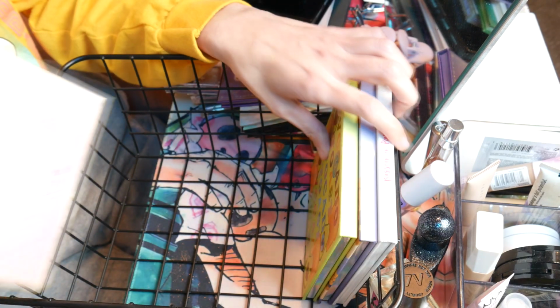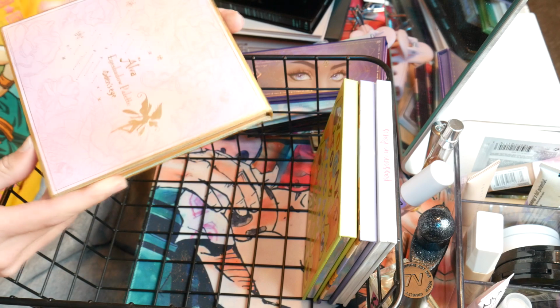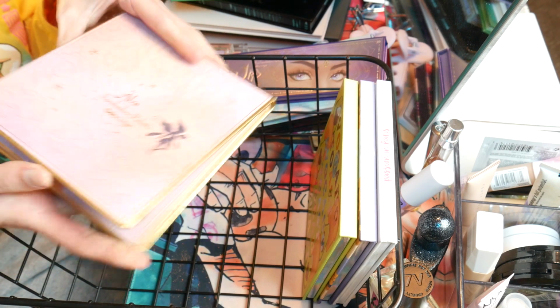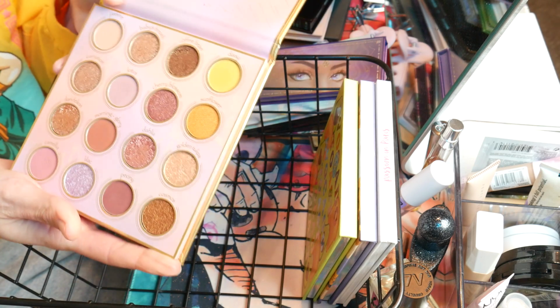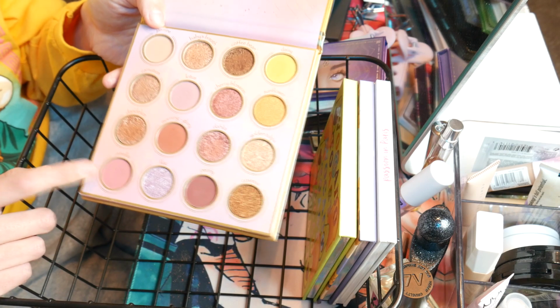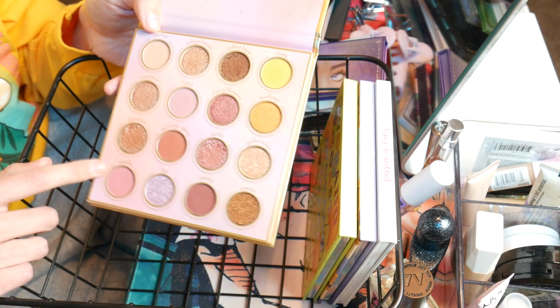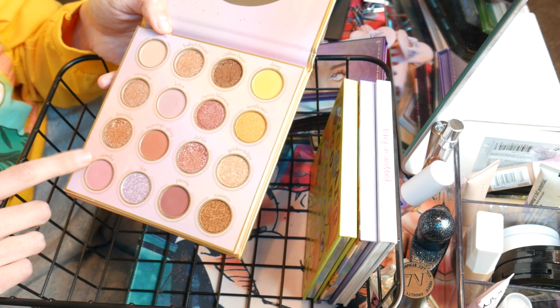So I'm gonna hold on to these. I'm gonna put them right here in the back. And then I have the Odin's Eye Alva palette, and this is like one of the older formulas. I think these were one of the first palettes that Odin's Eye ever came out with. And I enjoy this palette, but I don't really reach for it as often as I thought I would.